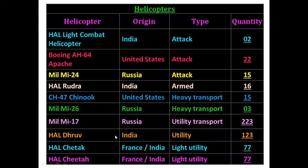I was talking about HAL Dhruva. So as I said, it is a multi-role helicopter developed by Hindustan Aeronautics Limited. Its first flight was, as I said, in 1992. Actually, it started giving its services to the Indian Armed Forces in 2002. So till date, it is in the service of the Indian Armed Forces.